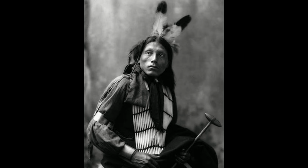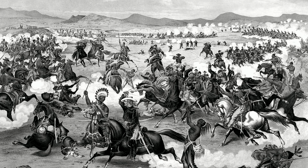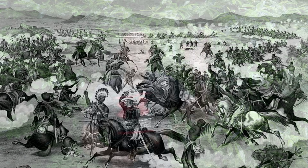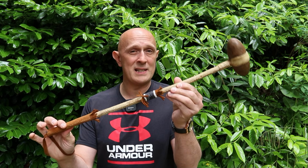However, it is a type of fighting weapon that was actually used by a whole range of different tribes right the way across North America, from east to west, and of course with the migration of peoples from east to west as the Europeans came in, this weapon was carried with them. Now there are a few subtly different varieties of these, okay?